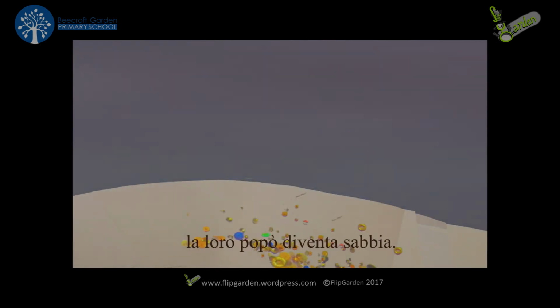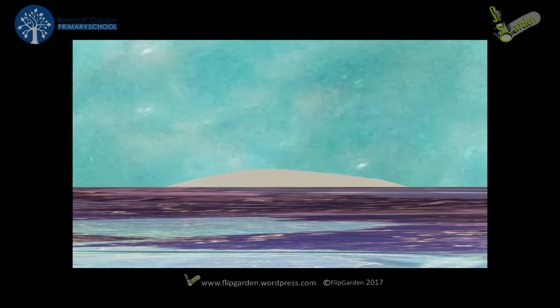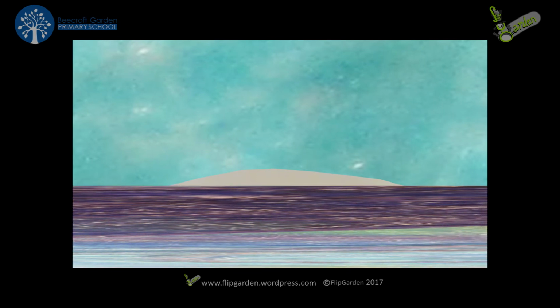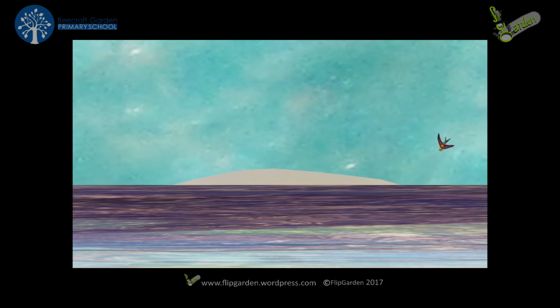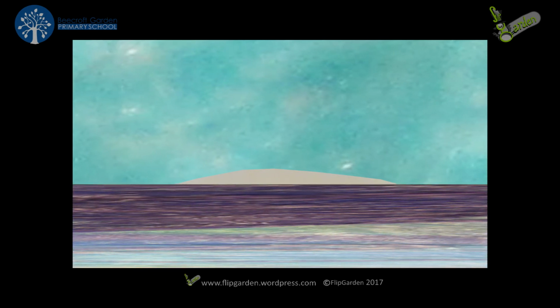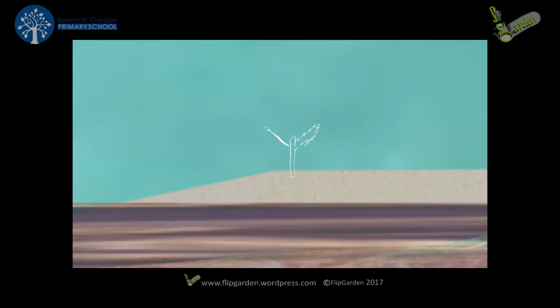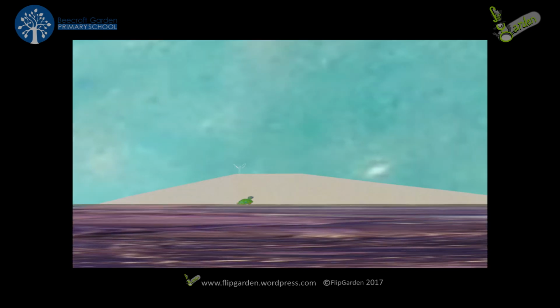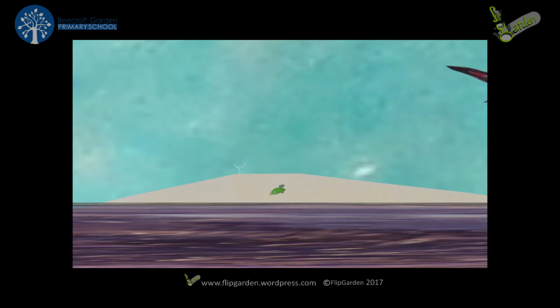When they poo it out, it comes out as sand. And there's lots of sand, so an island can be made. This can be a new home for other animals.